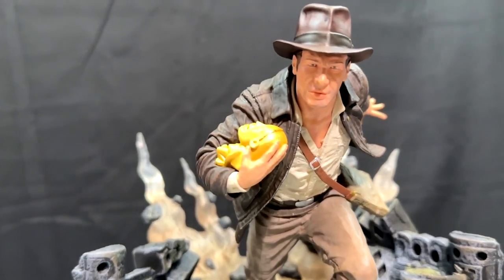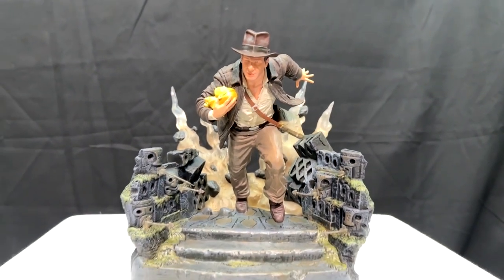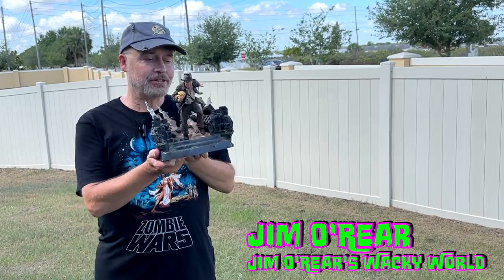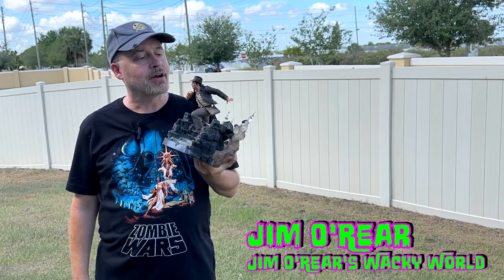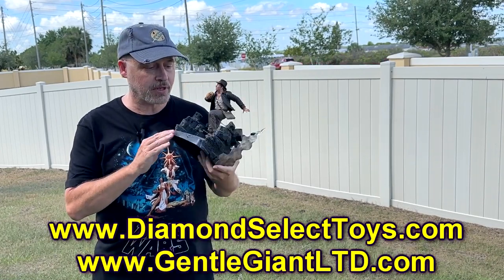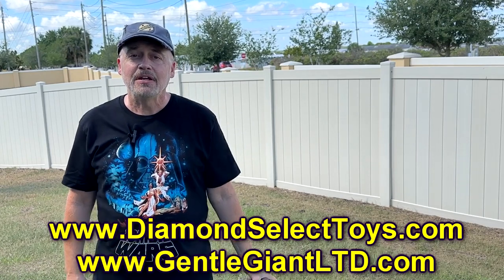It's another great figure from this company. It just needs the giant rolling ball behind him, and it would be perfect. There you go. That's a closer look at Diamond Select Toys Gentle Giant Limited Raiders of the Lost Ark Indiana Jones Temple Escape PVC diorama. Another very, very cool piece from this company. Definitely check out their website if you're interested in picking one of these up, as well as any number of fandom items that they sell.